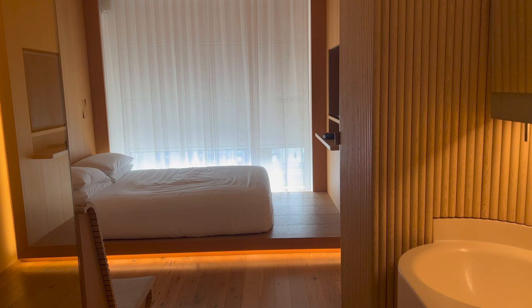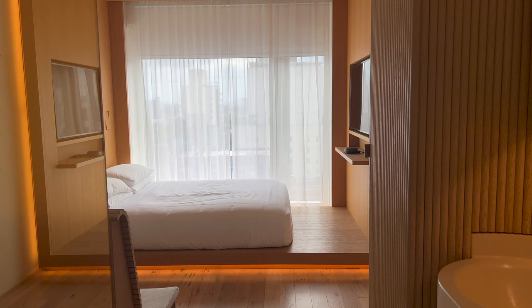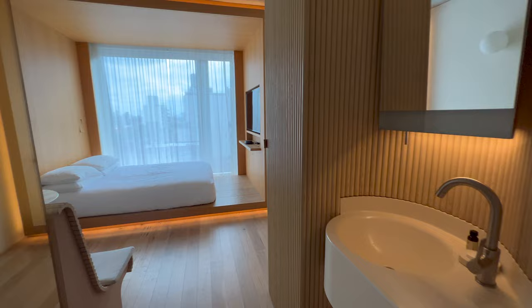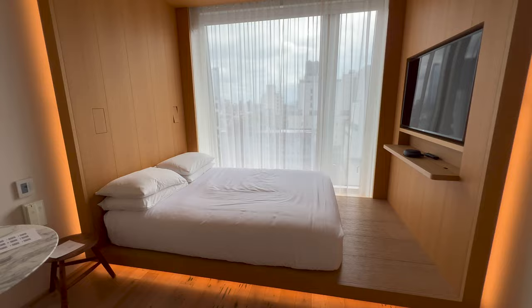Super, super cute. The shades go up and you really are surprised by the decor for this small room. This is a queen room. Doesn't necessarily feel like it, but they've definitely utilized the space. As soon as you walk in, you will notice that this is a very studio setup. There is your sink, as well as a little seating area here to the left, and then your bed. So there's not much here, but the way that it's laid out, it gives it a very cool vibe, and I'm really digging it.